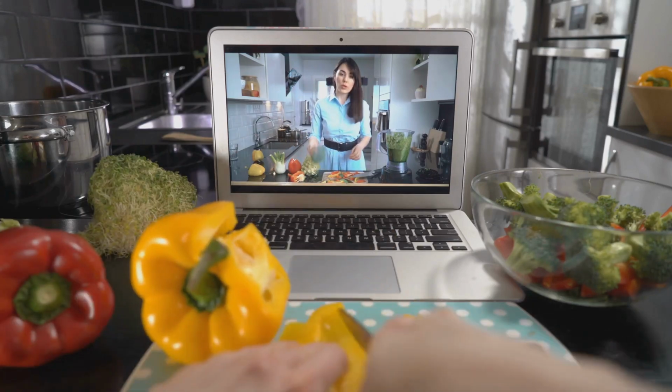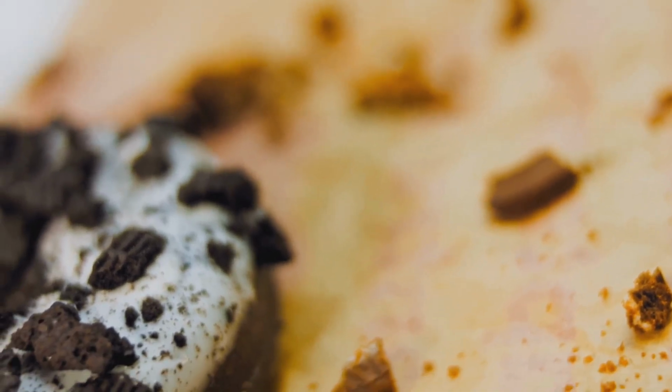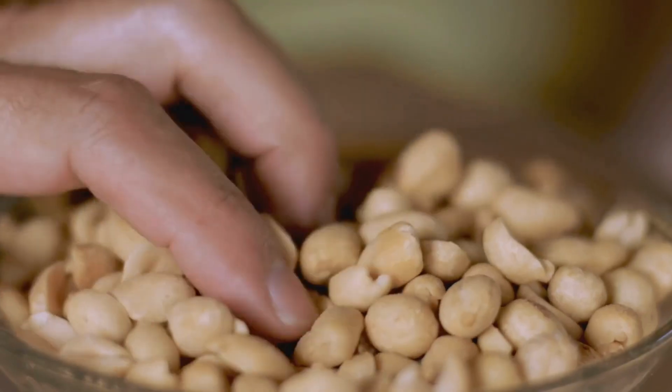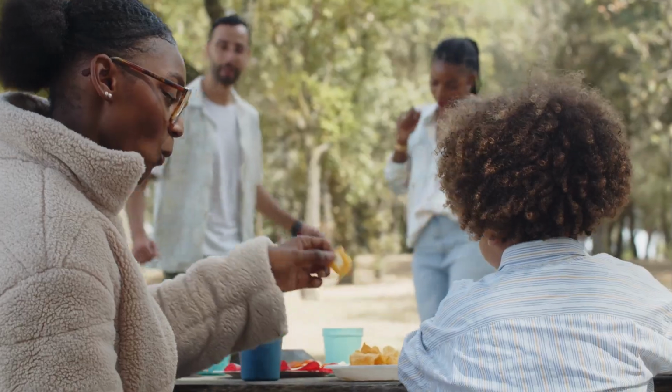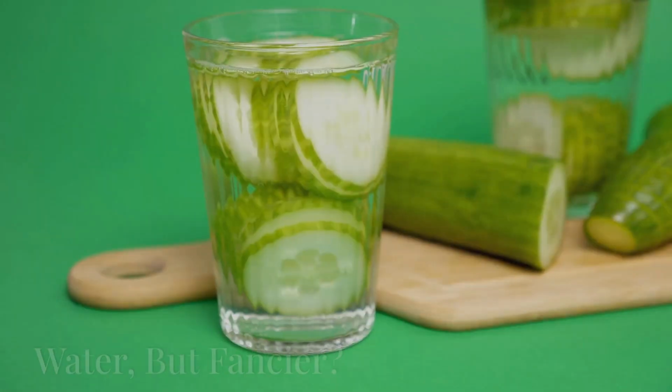And the verdict? It's actually pretty good. It's not exactly like traditional cookie dough, but it has a similar texture and sweetness. The chickpeas add a slightly nutty flavor, and the chocolate chips provide the necessary indulgence. It's a great healthy snack that satisfies those sweet cravings.